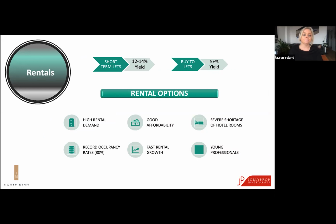So rentals, the buy to let, so long lets in the city, you're going to be achieving around 5 to 5.5% in terms of return. So nice, really strong yields there.